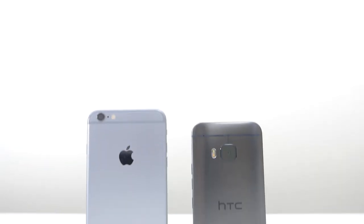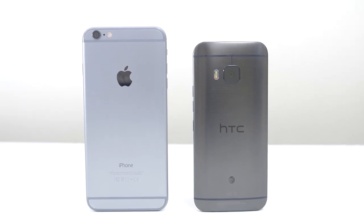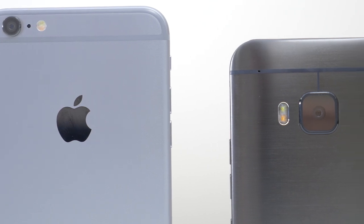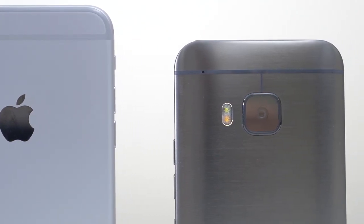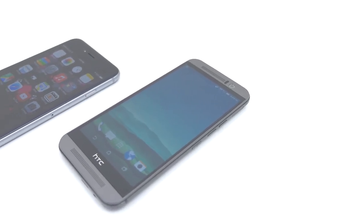So the final verdict is, well, the 6 Plus is your obvious choice when it comes to overall camera performance. The only reason I would pick the M9 over the 6 Plus is if I take a lot of selfies and photos during the day. Now, if you're a night owl and love taking pictures, the M9 is not the phone for you, I'm sorry to say.